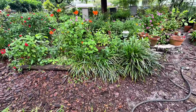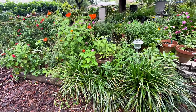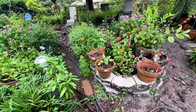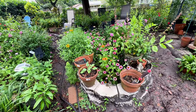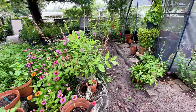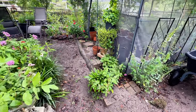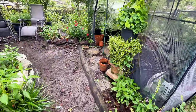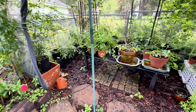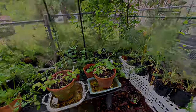And tomorrow, oh my gosh, it's supposed to be sunny but windy. And it's probably going to be gorgeous because there's something about rain. Everything just grows overnight. Oh, and I'm sure that my bronze fennel in here, look at this place. I love just coming in here. It's like my little hidey hole cove.